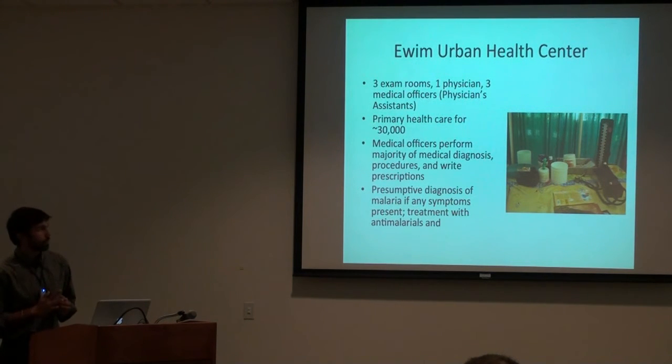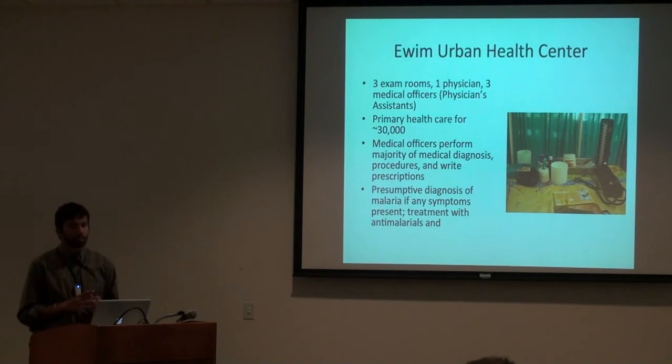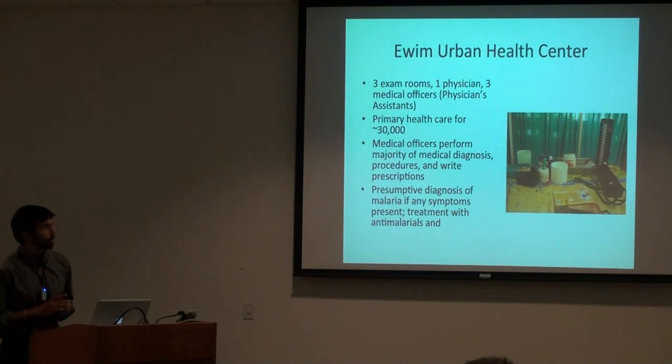So one thing that we saw, and this was across multiple locations, was presumptive diagnosis of malaria. I was talking about this earlier, but basically they prescribed a full panel of antimalarials for any patient that presented with fever, nausea, or any GI symptoms. And so while this may serve as an effective short-term strategy, over the long term, it will definitely select for more resistant strains of malaria, and strains of malaria that will be harder to eliminate.